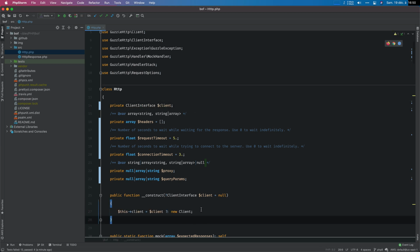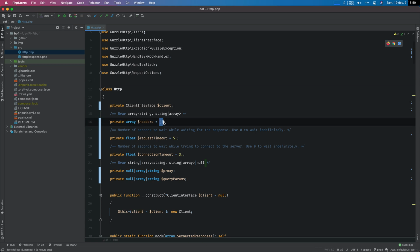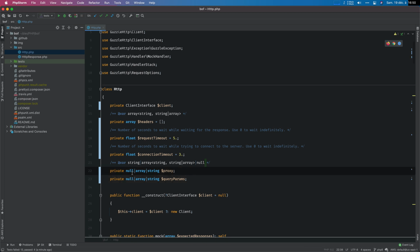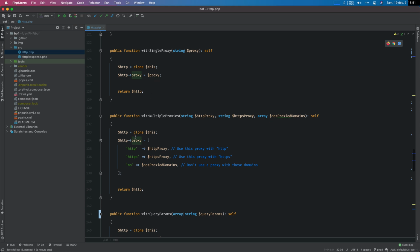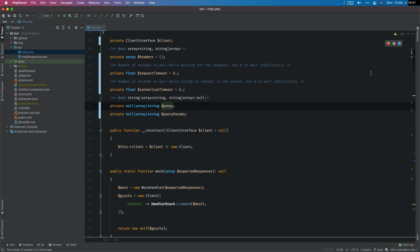So in our case, the client property will be initialized in the constructor, so we are good. This one is initialized with an empty array. We're good. This one too, but those properties accept null, sure, but we don't initialize them to null. And that's a problem because they start uninitialized. So what we want to do is set a default value. I'm guessing we could set null, but I just want to make sure to see when they are used. Yeah, I think it's safe to put null in there. Let's put null here. So by default, the HTTP client will have no proxy information, no proxy configuration, and no parameters.